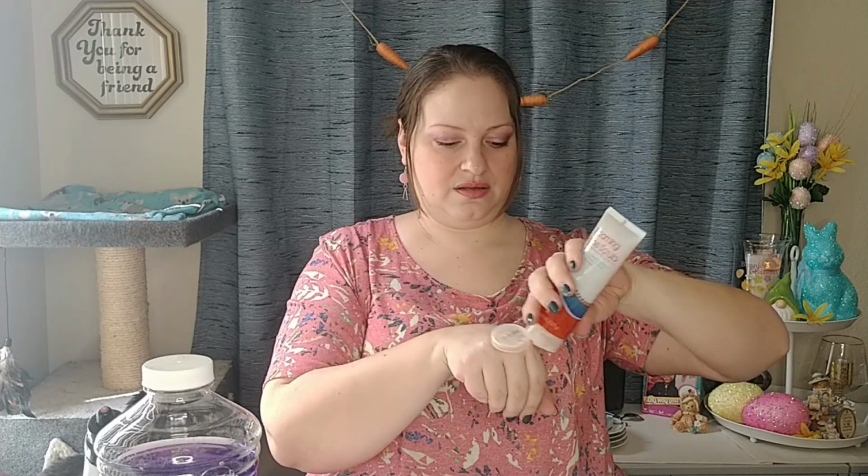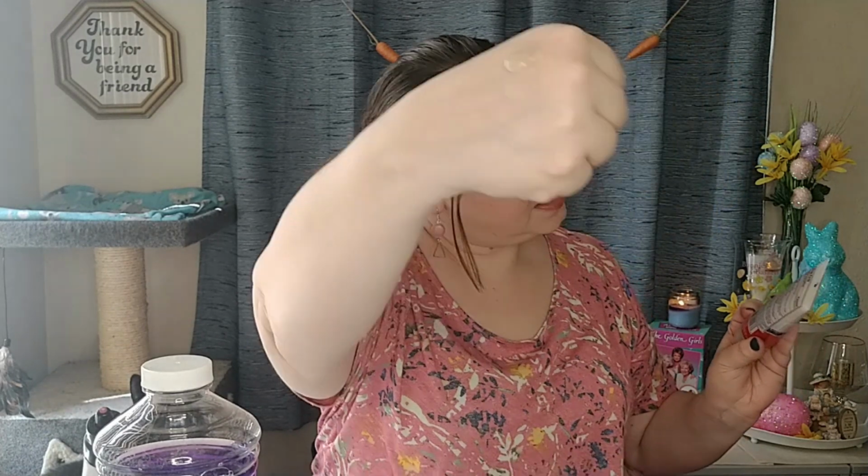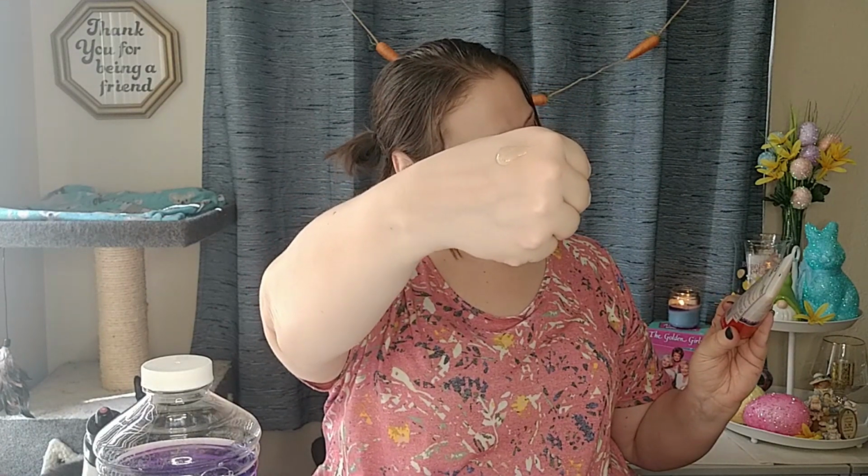Let me see if I... Here's the consistency of it. And what you're seeing in there to exfoliate is ground up walnut shells, which is fine. You just want to be super light on the rubbing with it. If you get real rough with it, you can scratch up your skin. You don't want to do that.